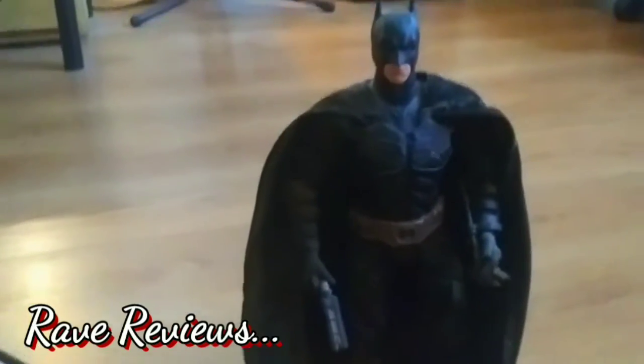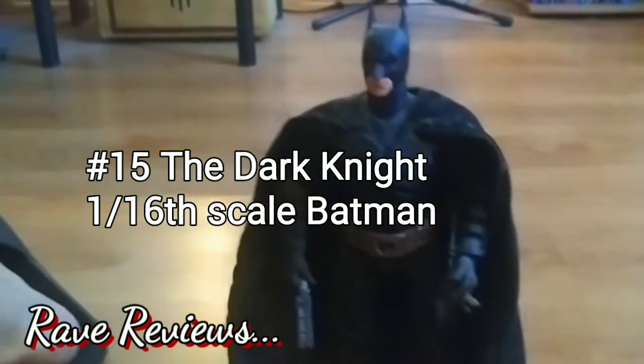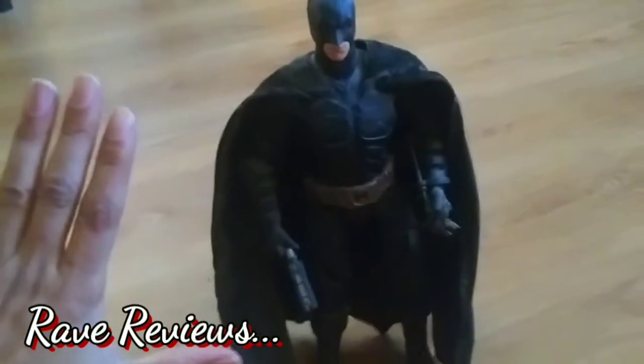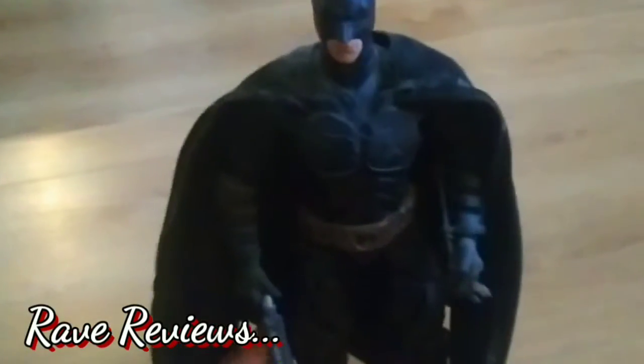Alright, man, so this is the last one in my collection. As you can see, it is the 1/16 scale Christian Bale Dark Knight Rises. Now this is cool just to get a sense of size here. You can see my hand. He's kind of way bigger than my hand. He's about 12 and a half, I don't know, maybe a foot and a half.